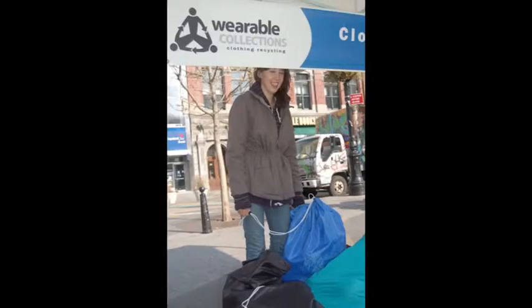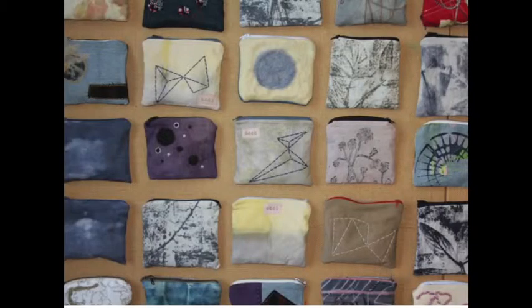Textile recycling, and this was highlighted in the short film, is another service, right? This is Wearable Collections. They're a private company. They have a station at the market, and they collect textile waste from the visitors of the market, and then they resell it. And we tried to intervene and actually take some of that clothing, and we remade it. This was that project that you saw.